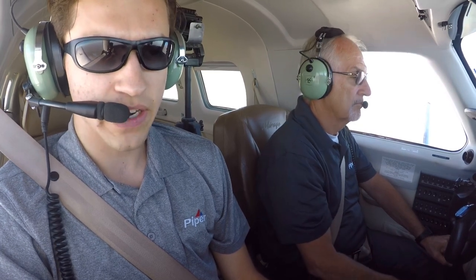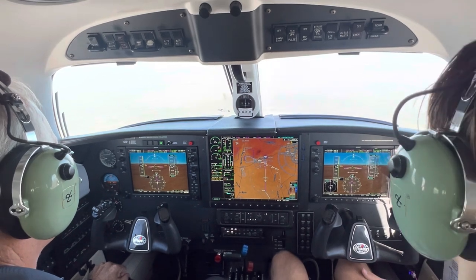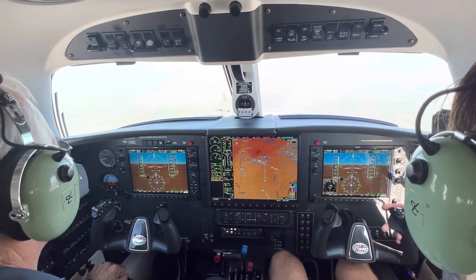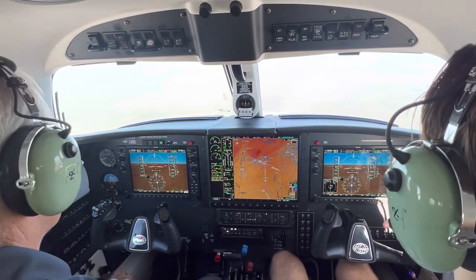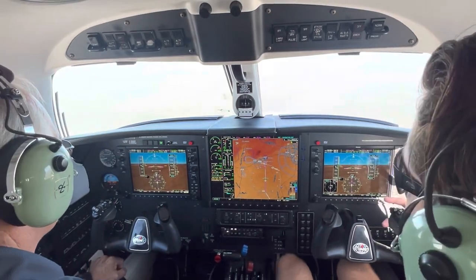Springs approach, Malibu 872 Alpha Foxtrot, 15,500, descending 14,000, negative ATIS. 872 Alpha Foxtrot, Springs approach. The Colorado Springs altimeter is 3042. Surface wind at the airport is calm. Expect the visual approach, runway 17 right. Okay, 3042. We'll expect a visual for 17 right, 872 Alpha Foxtrot.